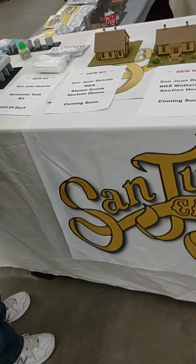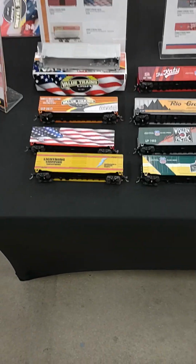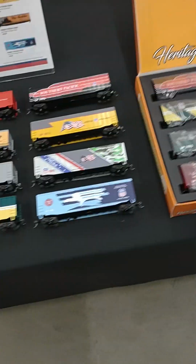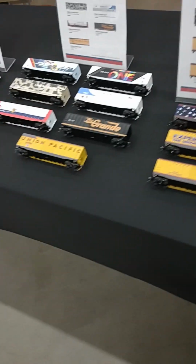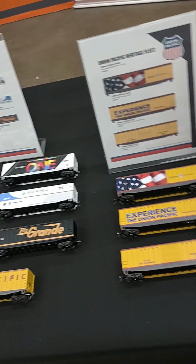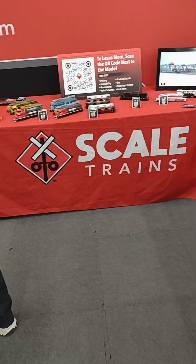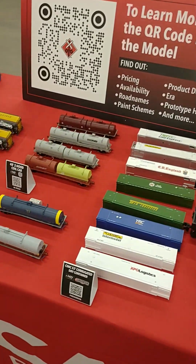Amazing. We are here at the Value Trains booth. You can see this beautiful set of heritage cars. We truly love heritage cars as model railroaders. Always lots of fun. I know, God forbid this stuff costs money to paint in real life, but maybe we'd like to encourage the real railroads to do a little more of that. These are beautiful. They really are. Thank you. Good stuff coming. Absolutely beautiful.